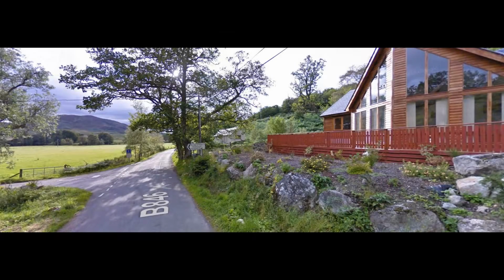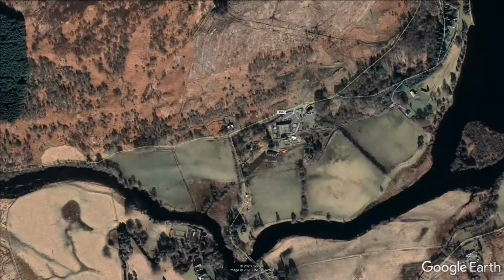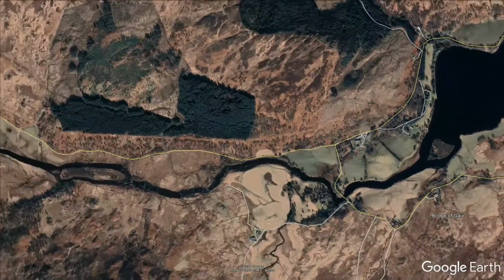We pause at the junction, which will allow you to return to Loch Rannoch via the South Road, but for now we want to continue straight on out Rannoch Moor to the station.